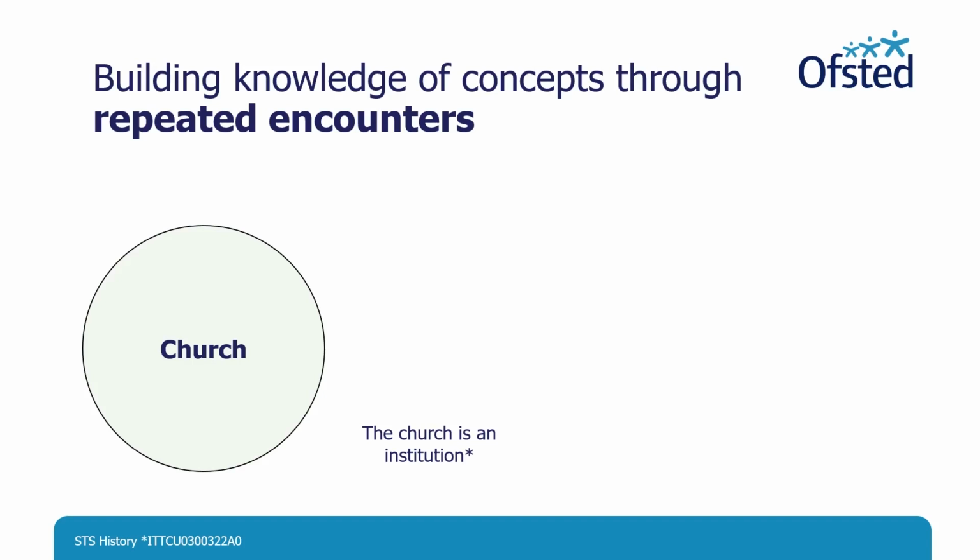Imagine a pupil who's got very limited knowledge of what a church is and now needs to understand that the church is an institution. This is far too big a leap for a pupil in order to assimilate this new information if they don't have a clear understanding of some other aspects of the church. Instead, what we do is across topics and years, make sure that pupils encounter these concepts again and again, and each time develop richer schema, a richer network of knowledge for these terms and concepts.